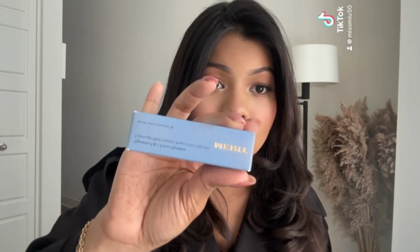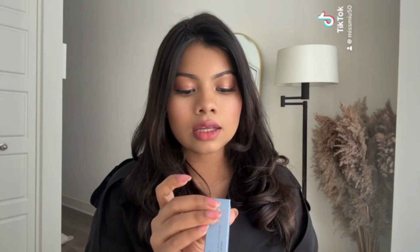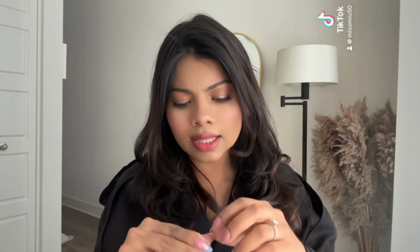The last item I got is this lipstick by Merit, and this was the shade Classic, I believe.